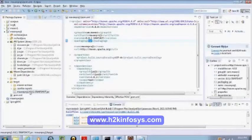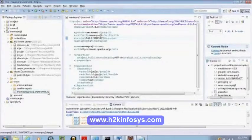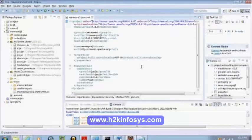If we are using log4j, do we need to mention the dependency in this file? Yes, exactly. And if you're using Spring, we need to specify the dependency. So if I'm using log4j, the group ID is log4j. The artifact, I just gave here in the document as an example for adding log4j dependency, right? So what I need to do, you could just copy this dependency and put it here.